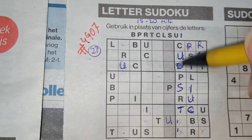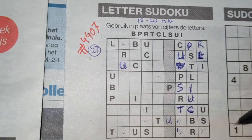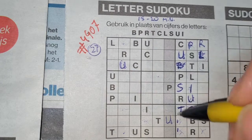2 missing letters here in this column. The I and the L are missing. L, yeah.